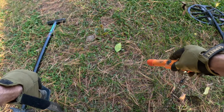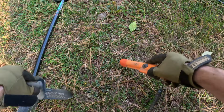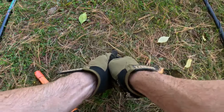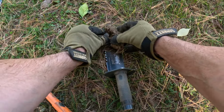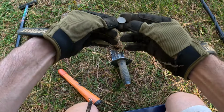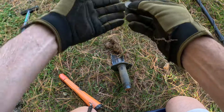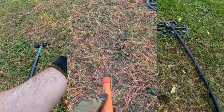Got a 24 to 26 here, so we've got a dime or penny. Not sure which one it's gonna be. If it's a penny, I hit the super cycle. Oh, it is another dime. There's Roosevelt. See you at the next one.